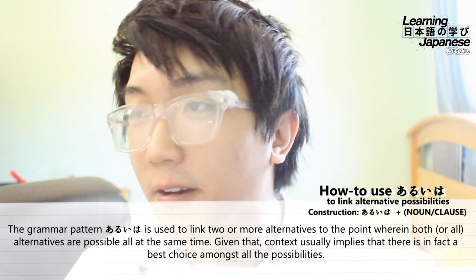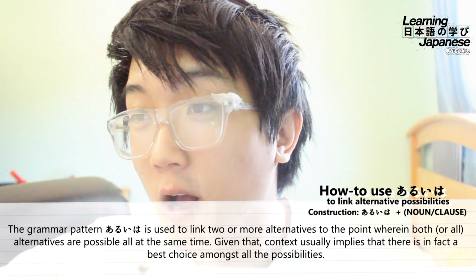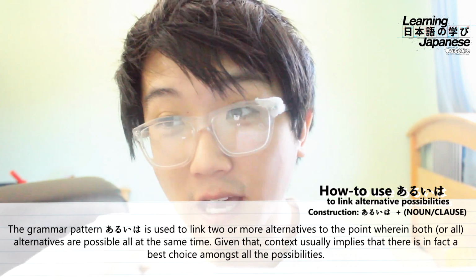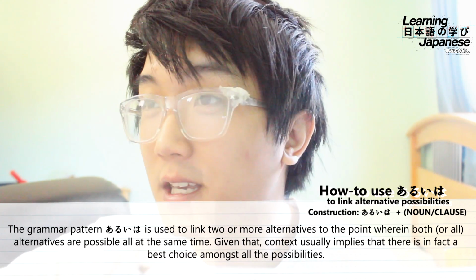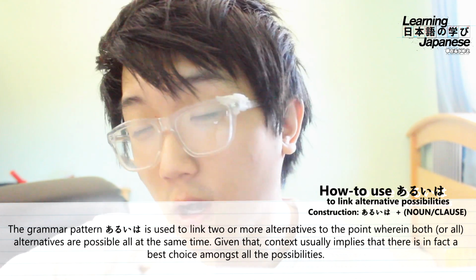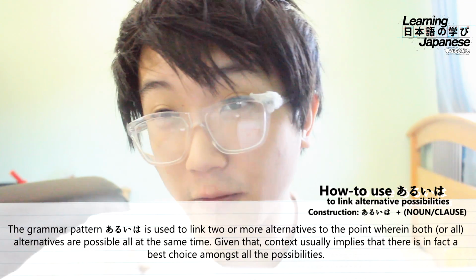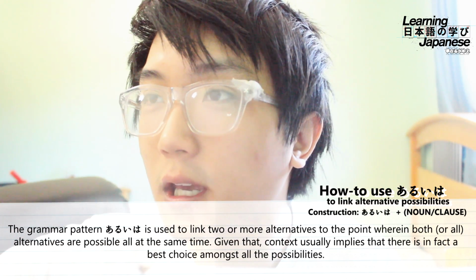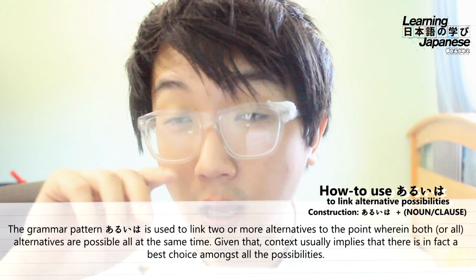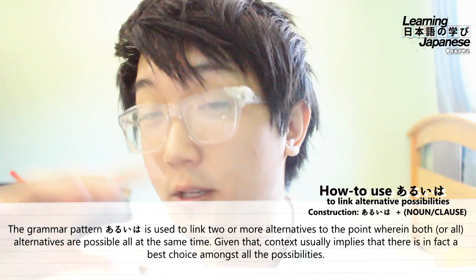So the grammar pattern あるいは is going to be used to link two or more alternatives together, in which it's kind of implied that both or all of them are possible all at the exact same time, which is, whoa, mind-blowing, right? However, given that there is usually also an implication, depending on the context, that one of them is the best choice amongst all of them.